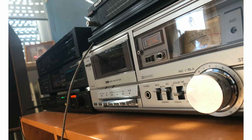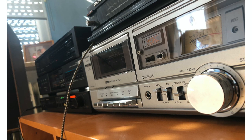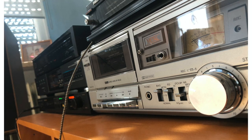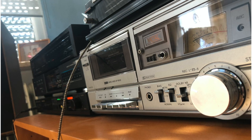Elias sent along this picture. I think he sent more pictures, but this was the one I picked, and that big Toshiba PCX12 tape deck, if I was going to get back into cassettes, that might be a great place to start.